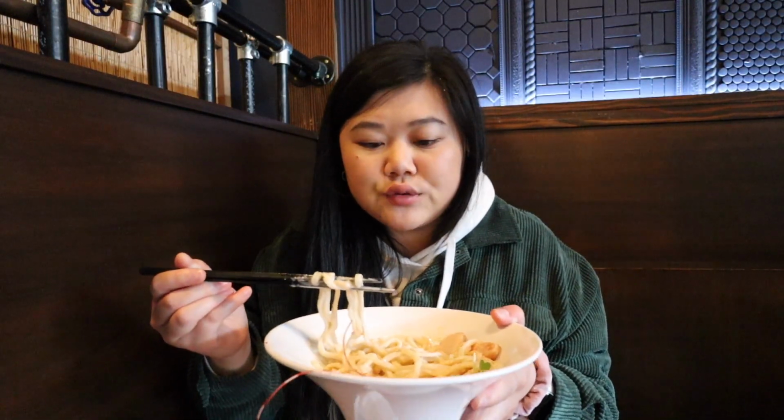I just know that some other places that serve uni pasta, they'll actually incorporate the uni flavor into the sauce, which I feel like this one didn't really do. I feel like the sauce doesn't have that much uni flavor itself, but when you eat it with the fresh uni, you definitely get that flavor coming through, and they pair really well together.